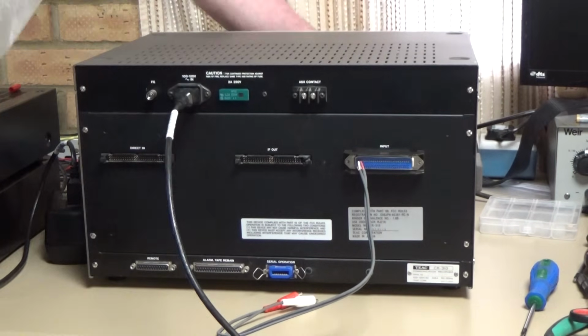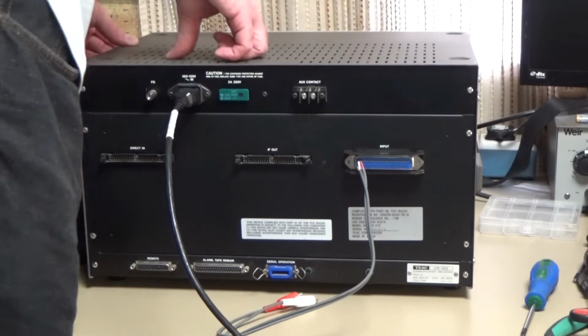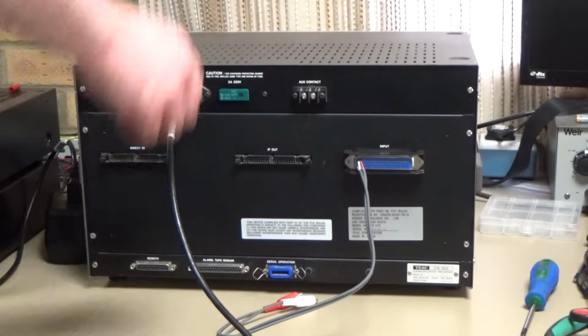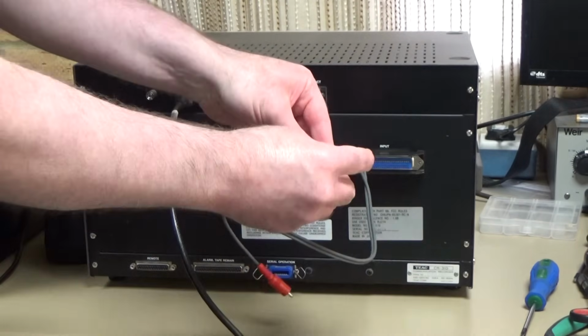So power on. And we'll monitor channels 1 and 2. Let's see if we get the hum from these. Yep.